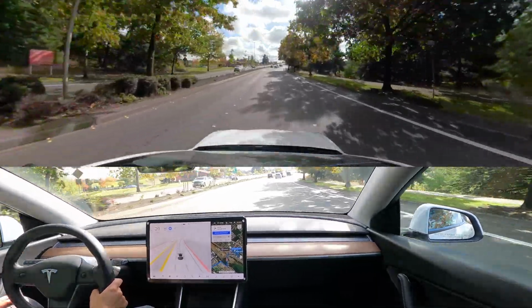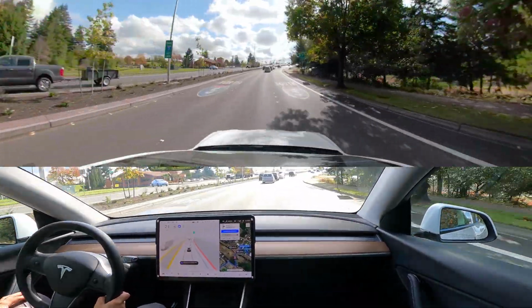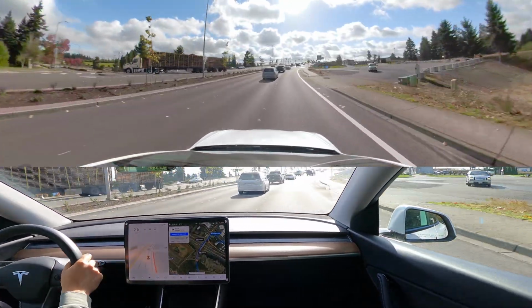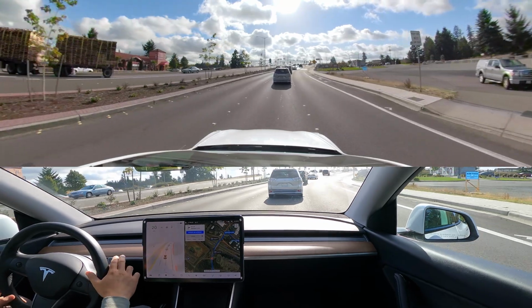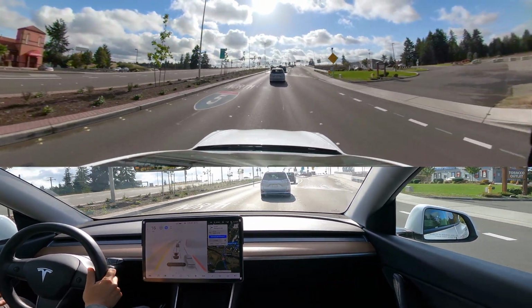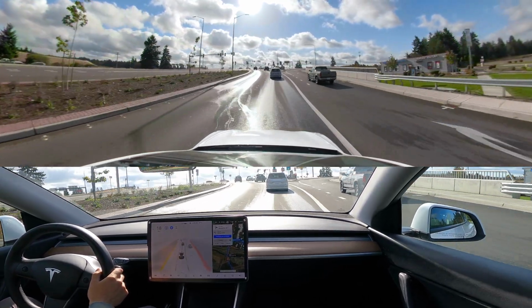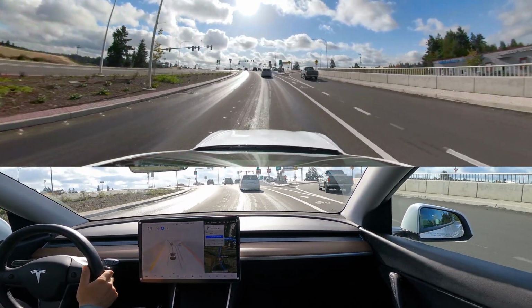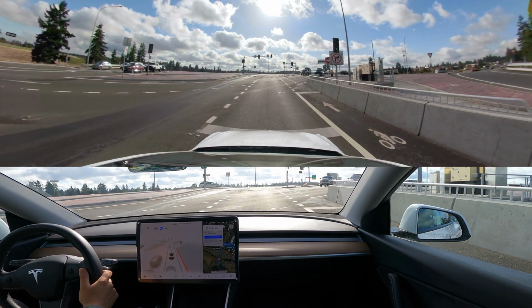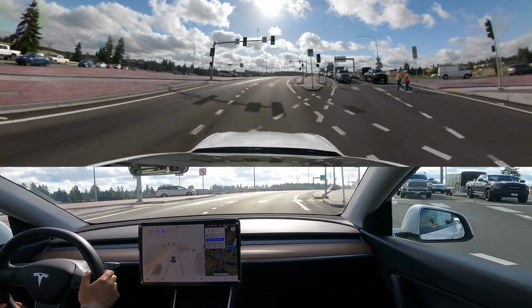And here, instead of going straight through this really confusing intersection, it wants to go on I-5 South. So I intervene here just because I don't want to go on I-5 South and have to turn around. I'm not sure what the error is for this behavior. I have a feeling it has something to do with the data Tesla uses for maps and route planning, just because vision can't see far enough ahead to properly plan routes, so it has to rely on some historical map data.